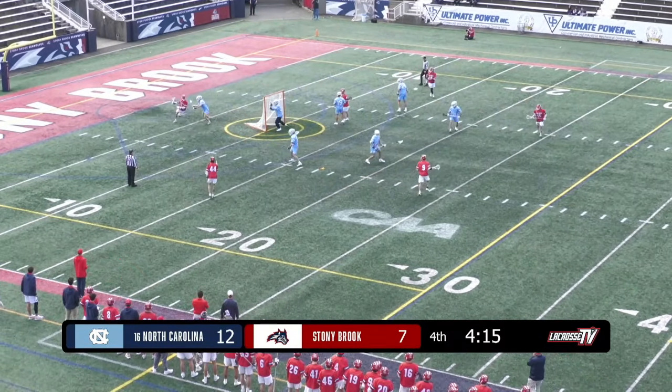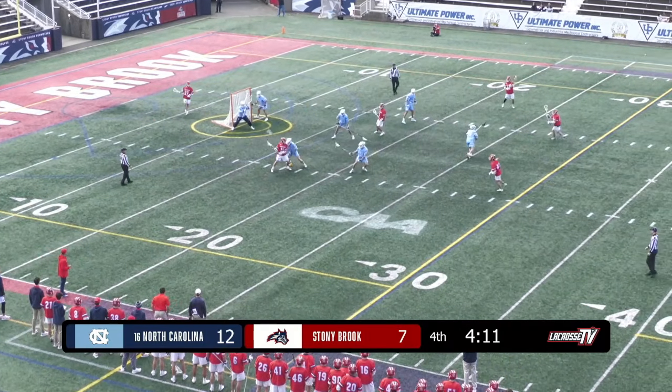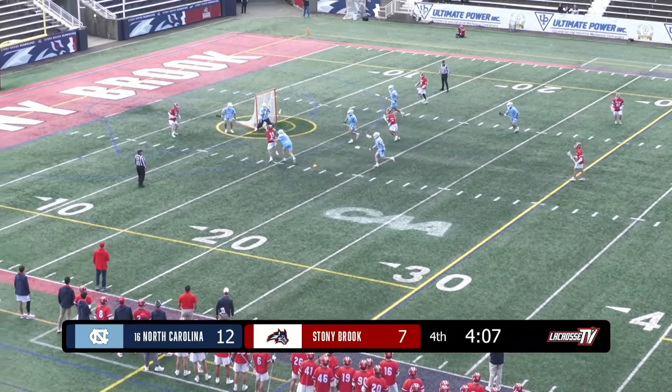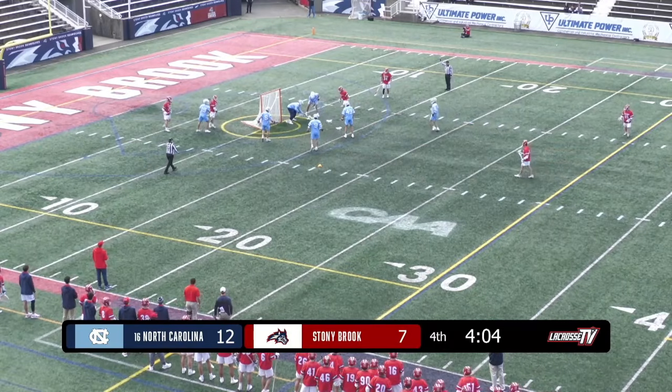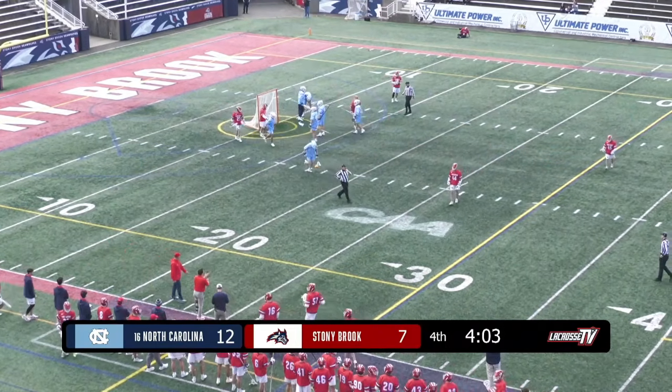And now playing it from the back. Takes a step, can't get fully past his defender. Now shifts to his other hand, makes a move to the inside, shoot. And play is going to be stopped.